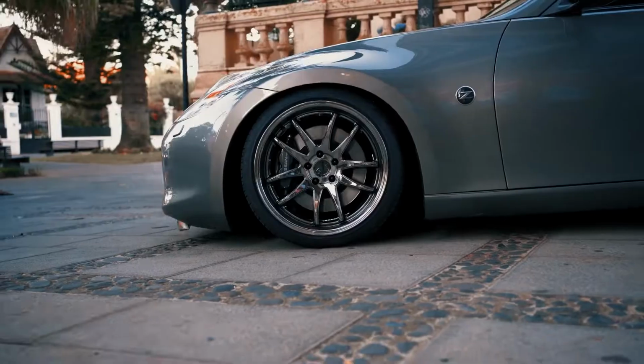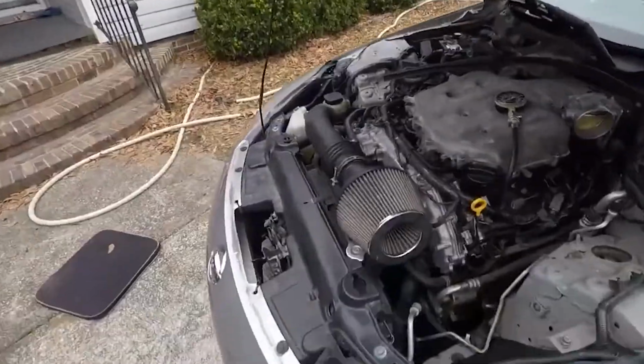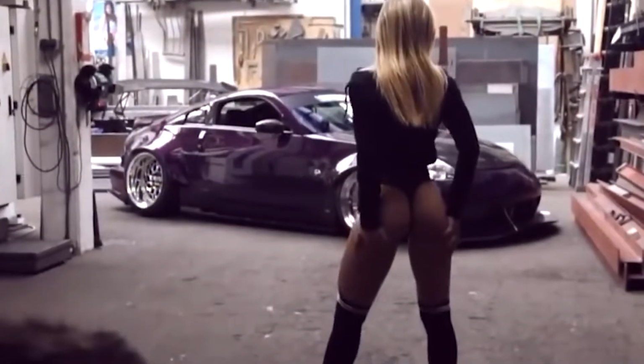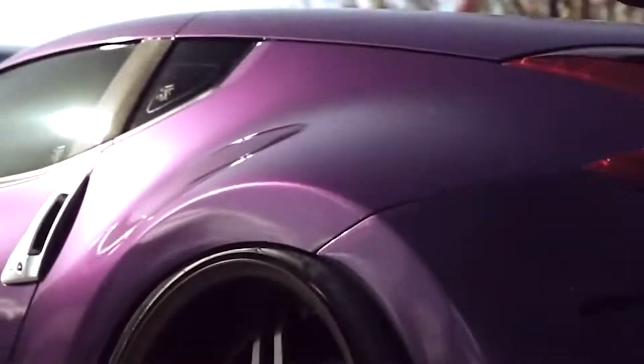Aftermarket wheels, lowered suspension, body wraps, compressors and exhausts. And there's enough to outfit every modder with their one-of-a-kind eye-catching vehicle.